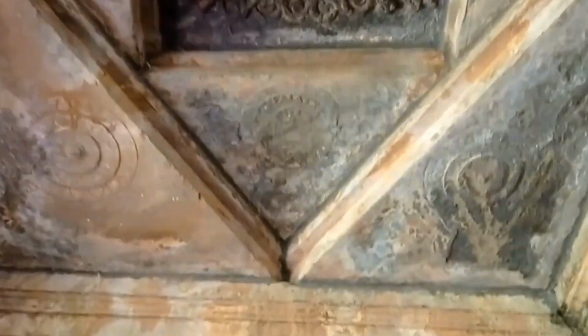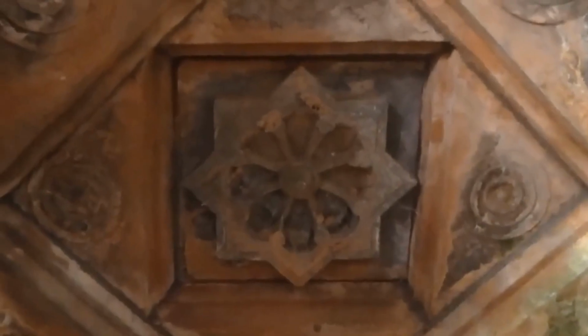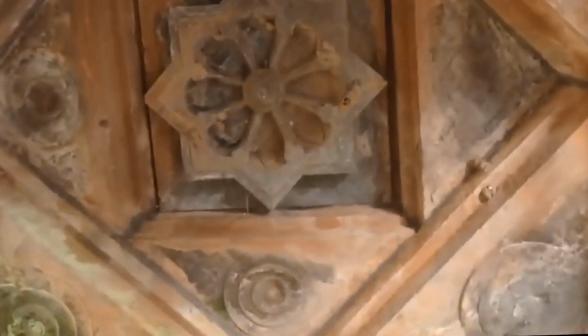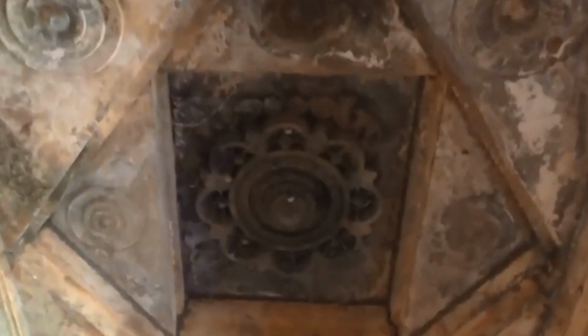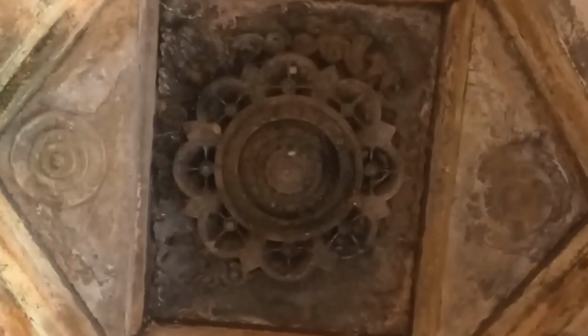As we move further, an attempt has been made to cover all the floral patterns, since every pattern was totally different. Light is very limited, and hence the quality of the video may not be to the liking of the viewers.